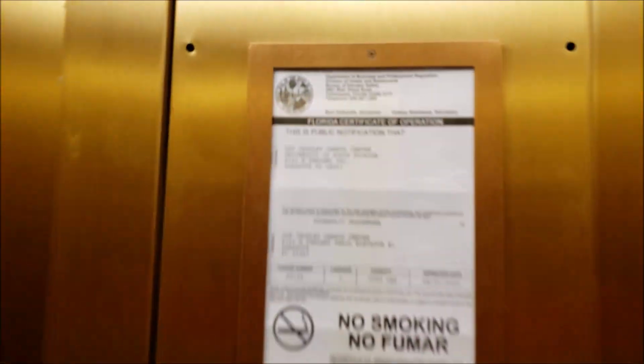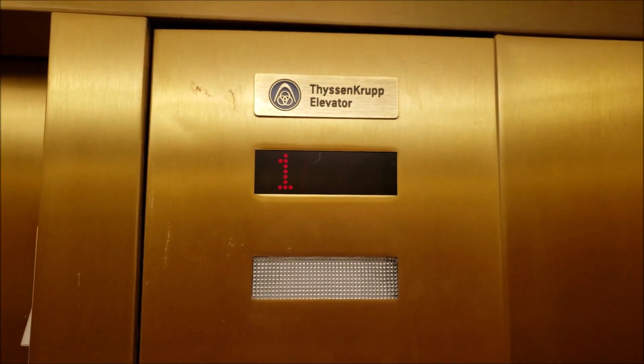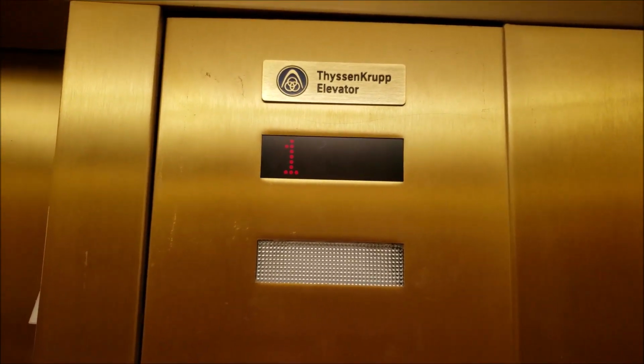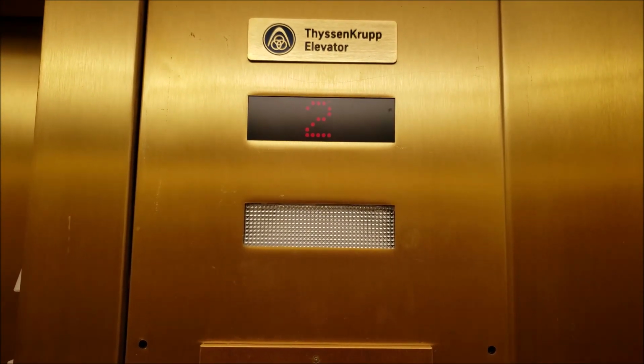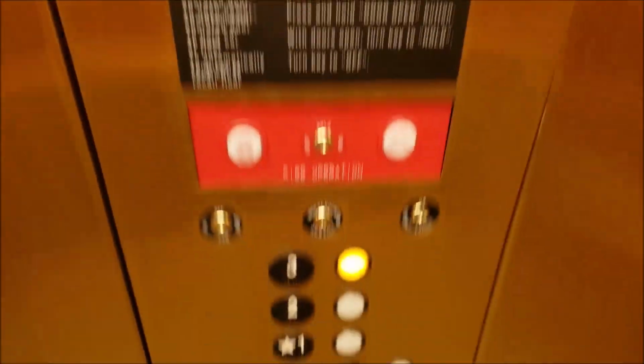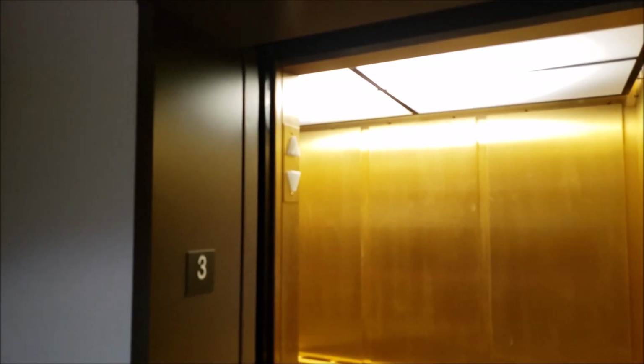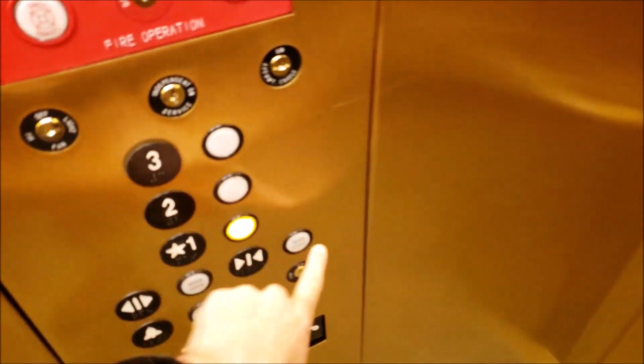These are the main elevators at USF Sarasota-Manatee in Sarasota, Florida. And we were at 3. Let's call it down. You got an Aurora call station up here. Let's go 1.